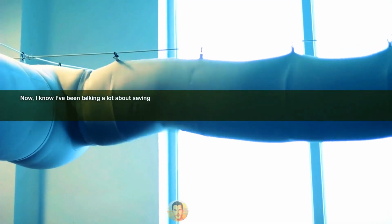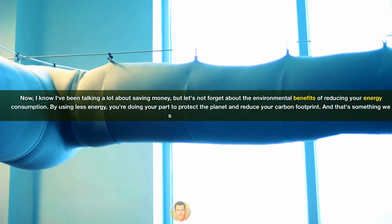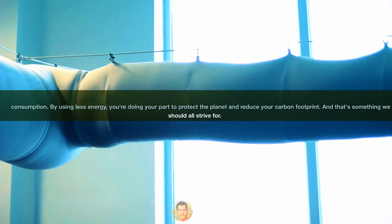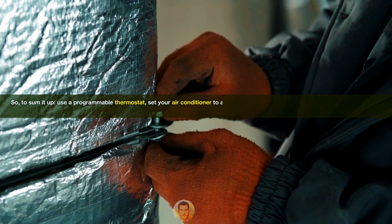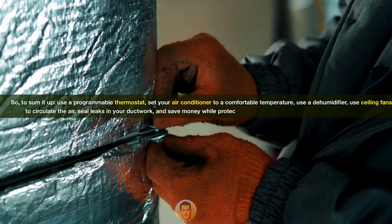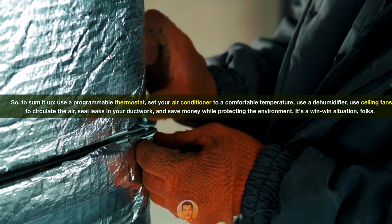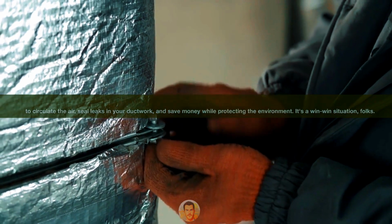Now, I know I've been talking a lot about saving money, but let's not forget about the environmental benefits of reducing your energy consumption. By using less energy, you're doing your part to protect the planet and reduce your carbon footprint. And that's something we should all strive for. So, to sum it up, use a programmable thermostat, set your air conditioner to a comfortable temperature, use a dehumidifier, use ceiling fans to circulate the air, seal leaks in your ductwork, and save money while protecting the environment. It's a win-win situation, folks.